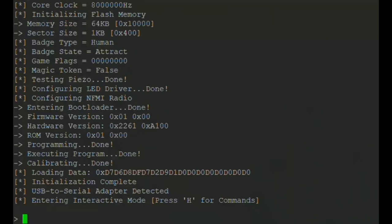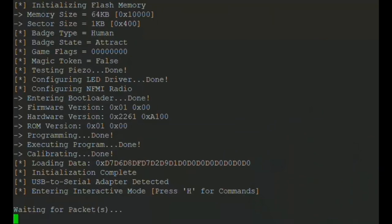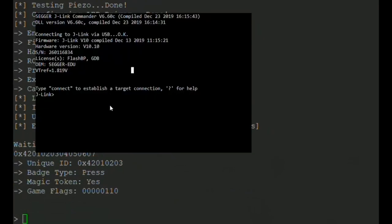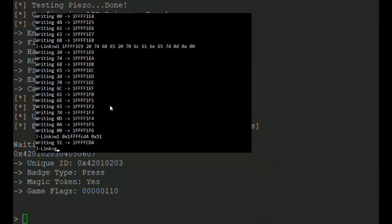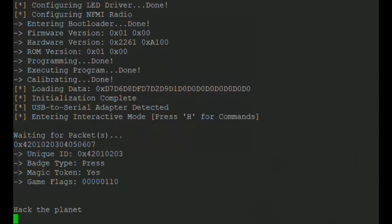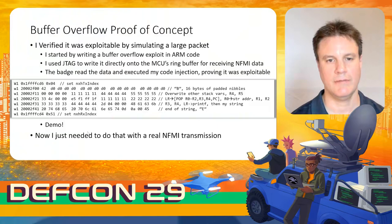This is the serial console for the badge. I'm telling it to receive a packet. Now I'm going to send it a regular valid packet, and that's what it displays. Now I run my hack through J-Link. So now there's an oversized packet sitting in the ring buffer. Next time I tell the badge to receive, my code takes over and prints "hack the planet" on the screen. Well, that worked. So now I just need to figure out how to send a gigantic custom crafted packet.